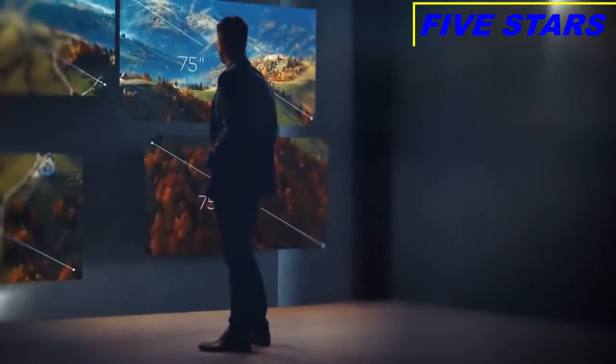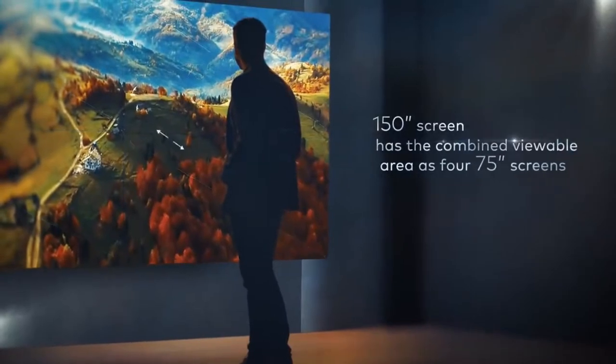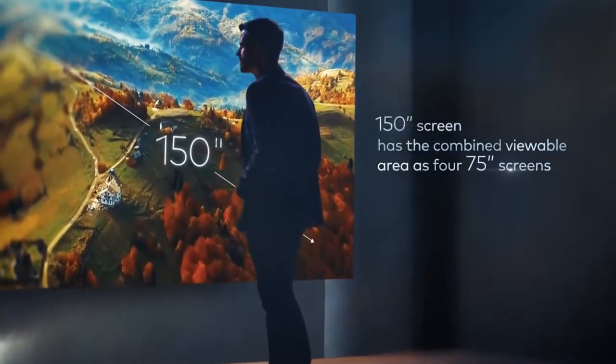Current TVs can reach around 75 inches. VAVA laser projector projects up to 150 inches 4K image, which is four times the size.